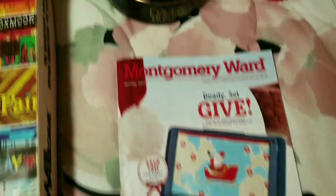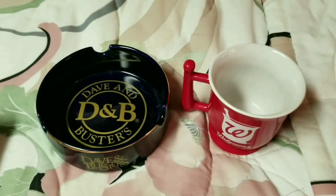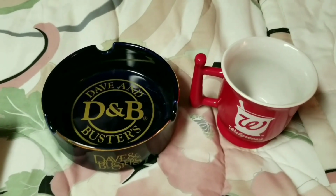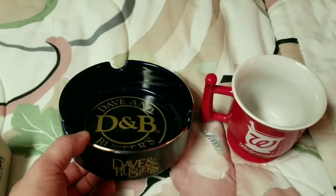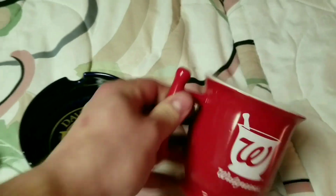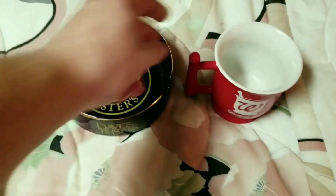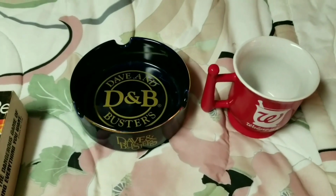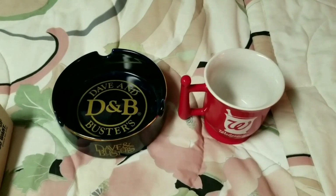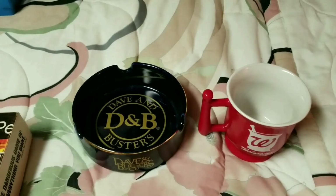Then these two items here are actually not going to be mine anymore. I got these for my friend Brandy, the Dave & Buster's ashtray and the Walgreens mug, which I really like a lot. Found these at a local thrift store. They were dirt cheap, and when I showed her pictures, she said, grab me those. So I figured I'd still show them in a video because they're still gems, and I still have them in my possession.